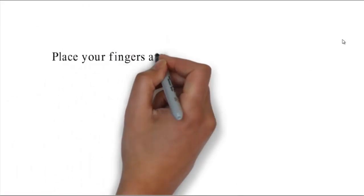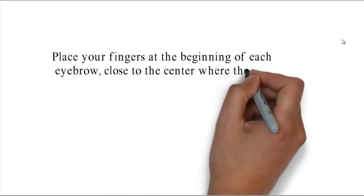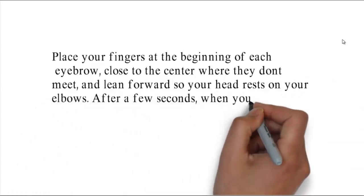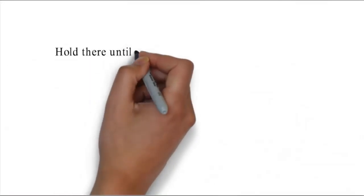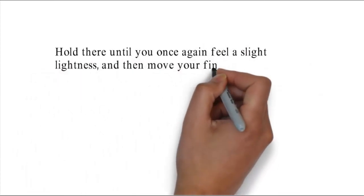Place your fingers at the beginning of each eyebrow, close to the center where they don't meet, and lean forward so your head rests on your elbows. After a few seconds, when you feel the pressure shift, slide your fingers to the middle of each eyebrow. Hold there until you once again feel a slight lightness, and then move your fingers to the end of each brow.